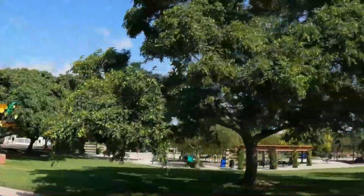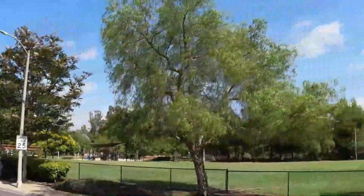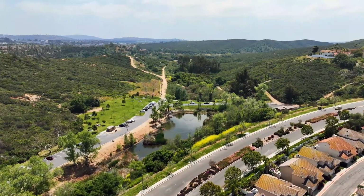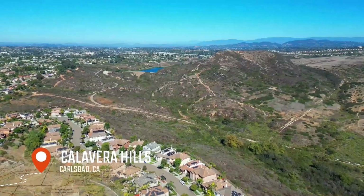You do have Shadowridge Park, which has a big green space for kicking the ball around. You've also got a playground there, and then you go back to where we started, right next to the Rancho Buena Vista High School is Rancho Buena Vista Park, which has a 2-mile loop hiking trail, a duck pond, get out there and feed some ducks. And then also you have ball fields for Little League and softball. And if you are looking for a little bit more hiking, we showed you a couple weeks ago in a video, Calavera Hills is just around the corner from Shadowridge.